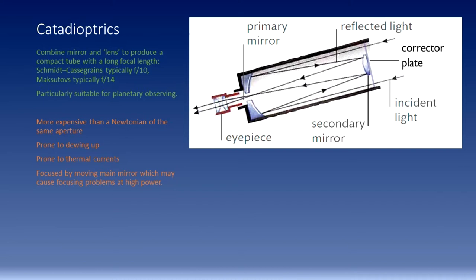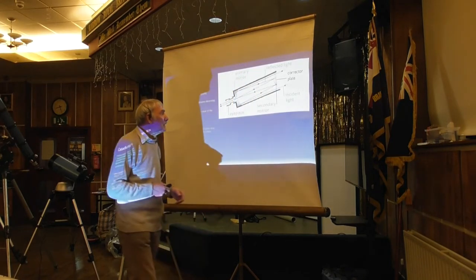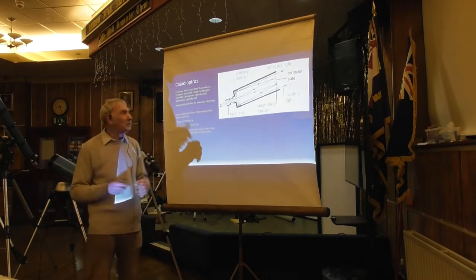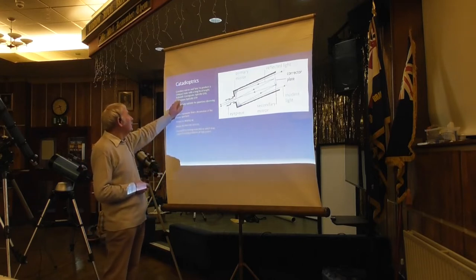But the corrector plate is quite expensive to make. And the secondary mirror, not necessarily fixed to the corrector there, but it is at the top there. And that is also a bit more difficult to make than a flat mirror. They are two different types.